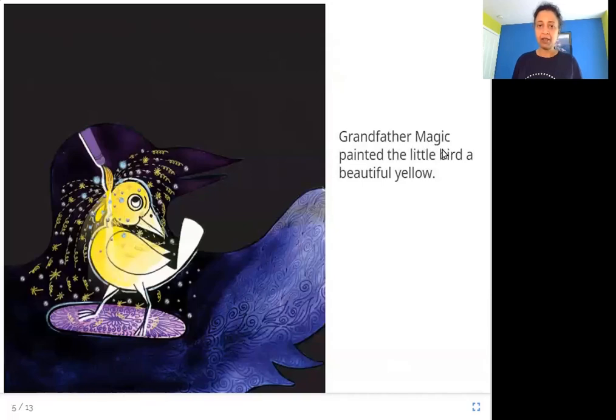Grandfather Magic painted the little bird a beautiful yellow.